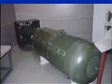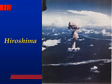This is what it actually looks like. This is a mock-up that was in the museum in Albuquerque on atomic energy. It's a perfectly accurate replica. They would have had to have had some just for practice, to practice loading them in. And then this shows, from one of the picture planes and recording planes, the explosion from that particular bomb at Hiroshima, which is 20 kilotons.